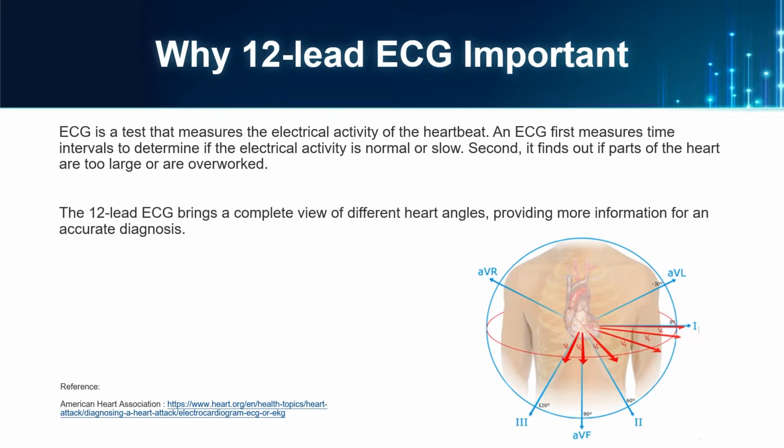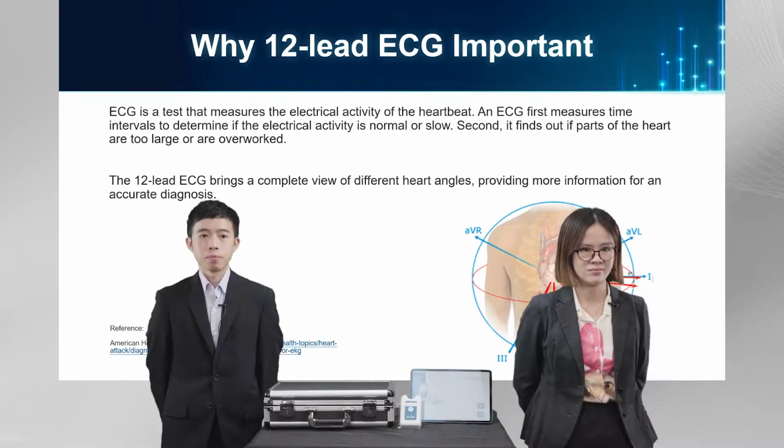A 12-lead ECG can give the most thorough information about heart activities. You can see the graphic in the slide. The 12 leads cover different sides of the heart, which can bring a complete view of different heart angles to provide more information for an accurate diagnosis.